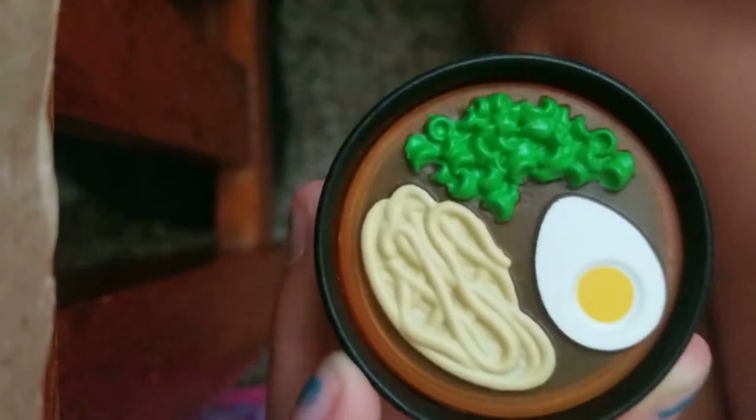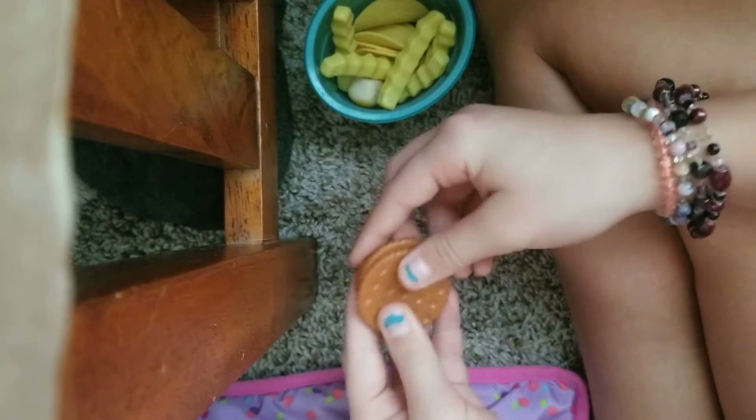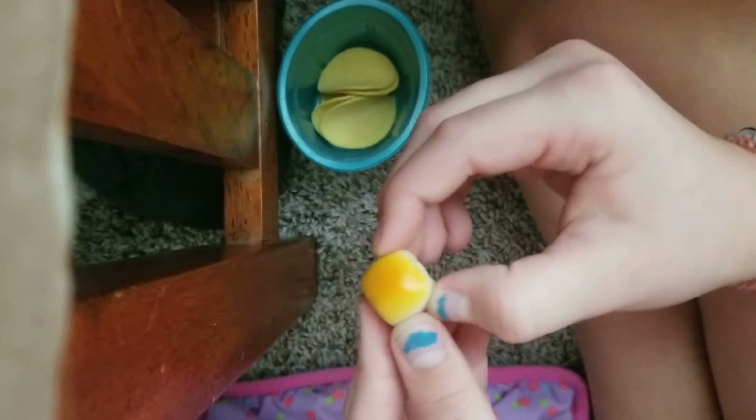And then her food. She has some noodles, chicken noodle soup. Well, actually, she doesn't eat chicken noodle soup. So in this, we have some noodles right here, chicken broth, or some sort of broth. I learned this off a recipe. Egg right here. And right here, some lettuce. And then in here, we got crackers. She absolutely loves crackers. We've got some French fries. Again, she loves French fries, and there's some salt and pepper on everything in here. A little piece of bread, which is super soft.